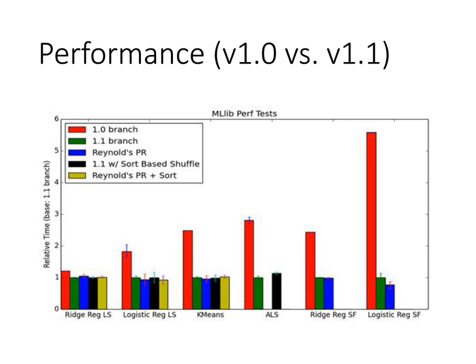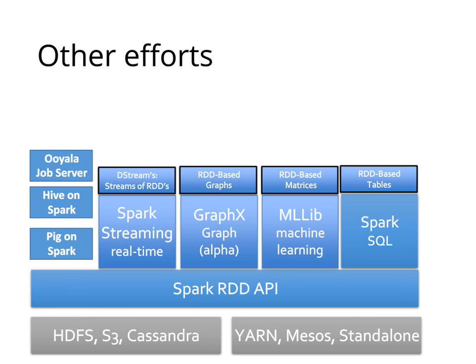So other things: this is the same diagram we had at the beginning, but I just added a few boxes on the left. These are community efforts that are not happening directly inside of the Spark codebase. So I'm not release managing these projects, but I'll give them a shout out. One is this job server from Ooyala. It's a way of running a long-lived, multi-tenant service based on Spark. That's become pretty active. There are also initiatives to port both Hive and Pig to Spark, being led by Cloudera, and we've come on as advisors in both of those projects, and those are making good progress.